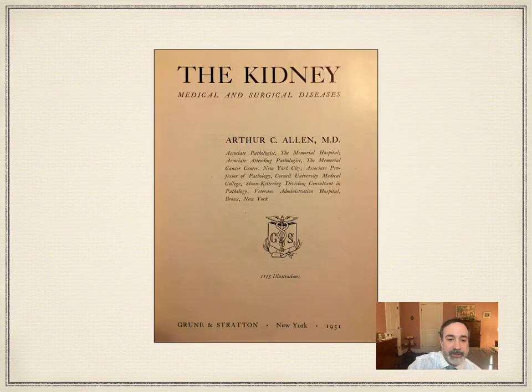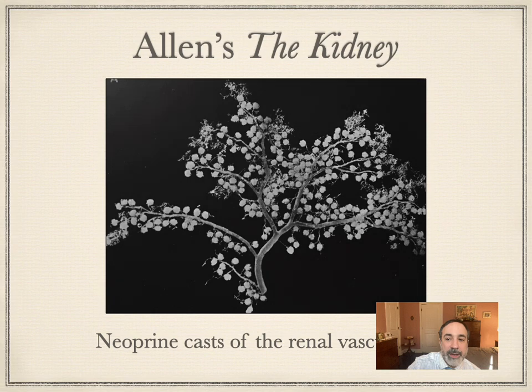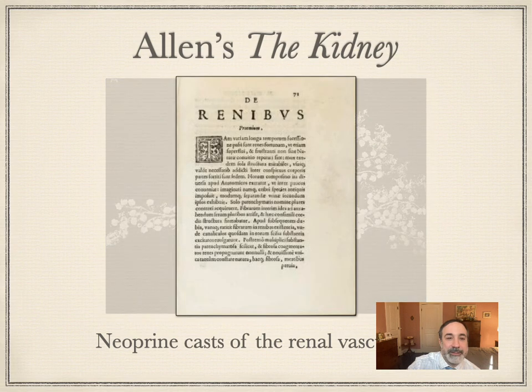In that year, Allen published a textbook on diseases of the kidney, the most comprehensive catalog of medical renal diseases to date, and it had lots of photographs. In its opening pages, it features a photograph of a neoprene cast of the renal vasculature, hearkening back to the artful description in Malpighi's Renibus.